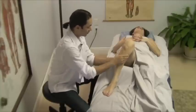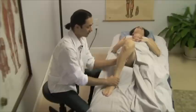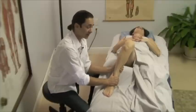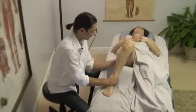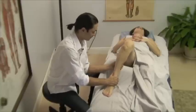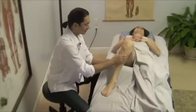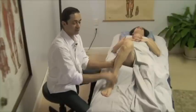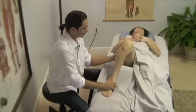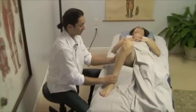So we always work evenly both sides of the body, and then we will focus on the area which is affected. And I also need to work on the opposite side for reference to what's happening on the left, in order for me to figure out the best way to balance her.